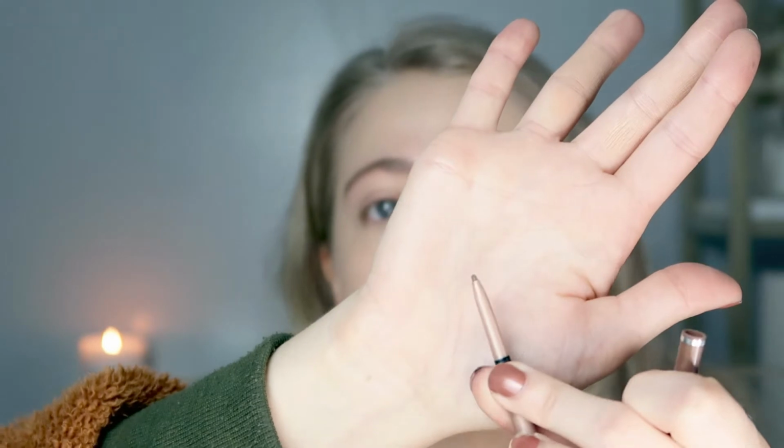Also, I already did my eyebrows. If you're curious what it is, I use the Jane Iredale eyebrow pencil. I really like it. It's a super precise, skinny pencil. This is a really nice one if you like a precise eyebrow pencil, and it has a spoolie at the end, which I always really appreciate.